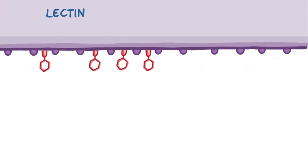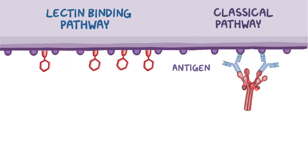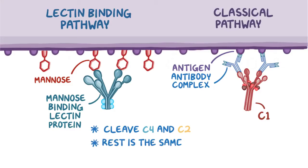Alright, next up is the lectin binding pathway. This pathway has one key difference from the classical pathway. Instead of being triggered by an antigen-antibody complex in C1, the lectin binding pathway uses a protein called mannose binding lectin protein, which binds mannose, a sugar found on the surface of many bacterial surfaces. Mannose binding lectin protein is similarly shaped to C1 and can cleave C4 and C2, helping to establish C4b2a, or C3 convertase. From that point on, things are the same as the classical pathway.